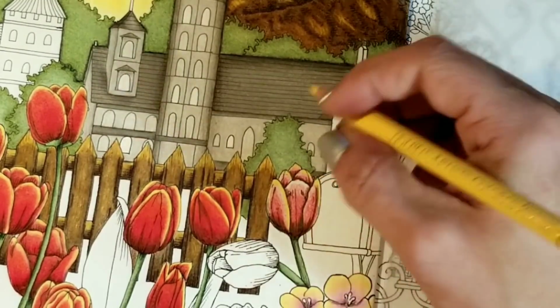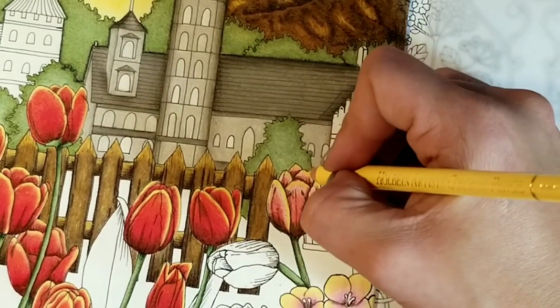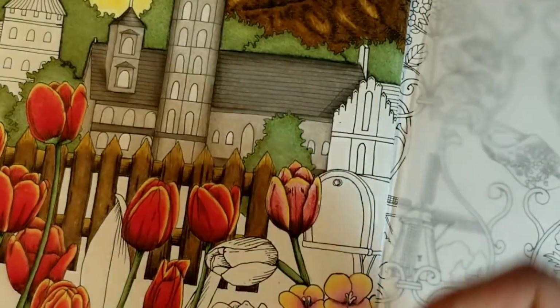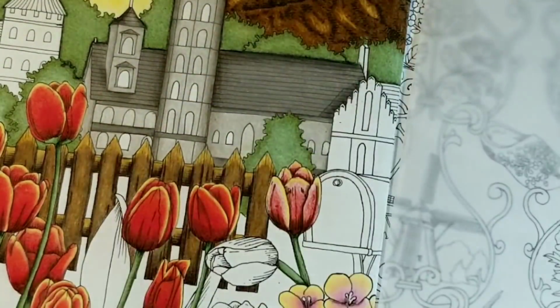And you can do this with anything. It doesn't have to be flowers. You can do it with absolutely anything. Okay, so I've got my lightest lights in now, and I'll have to go back and add another layer of it, I'm sure, once I get my other colors in, but that's fine.